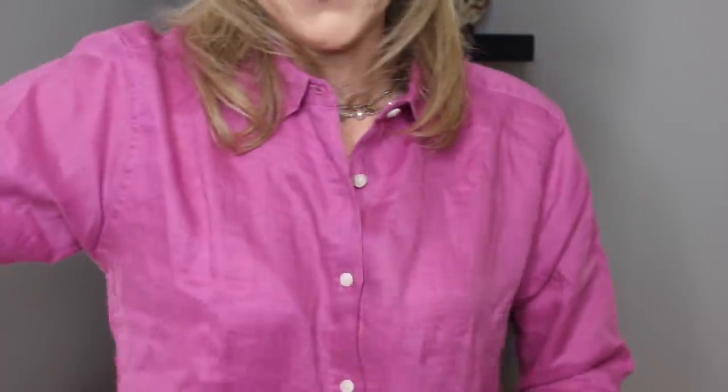But you guys, it reminds me of J.Crew quality. I have a J.Crew kind of linen shirt like this that I'm sure I paid double or more than that, but it's just kind of a cute little linen shirt.